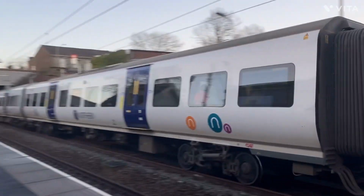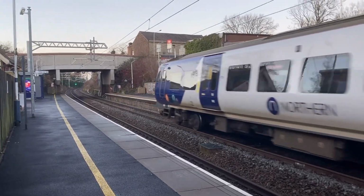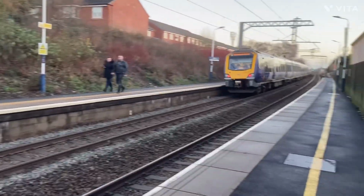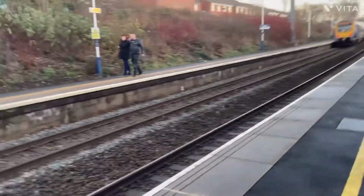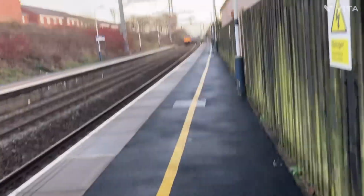CC1 is leading the proceedings, and then 3-2-1, 021 or 027, trailing behind.